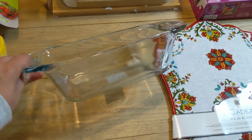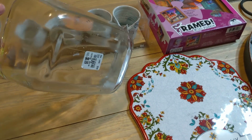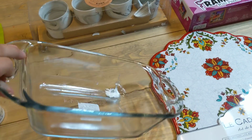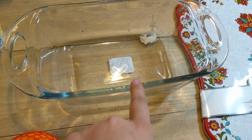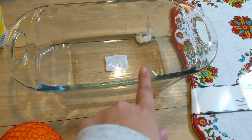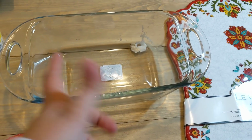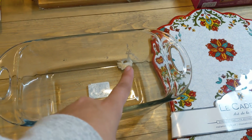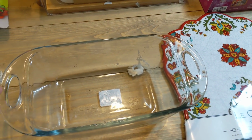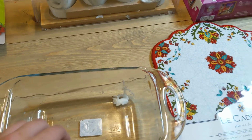Well, it's not cute. I mean, it's just a baking pan. $6. It's a 5x8, I want to say, baking thing. It is a little bit scuffed right there, so it's a little bit jagged, but it should be fine to bake in. It has some gunk in it. I think it's wax, so I'll have to clean it out. It is glass, clear. Yeah, I really like that.